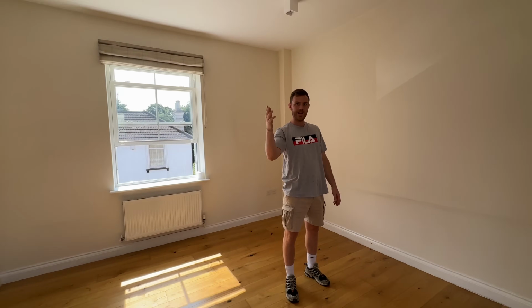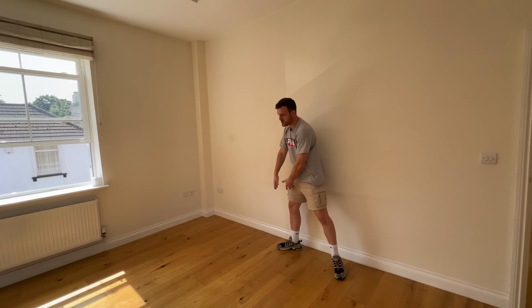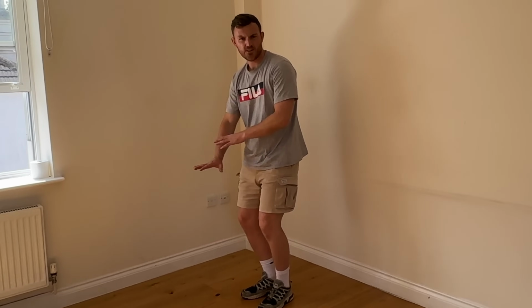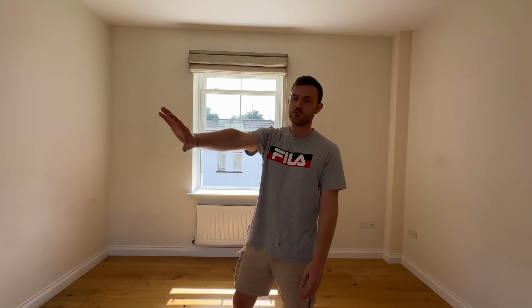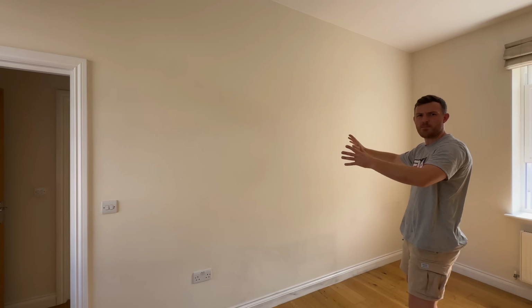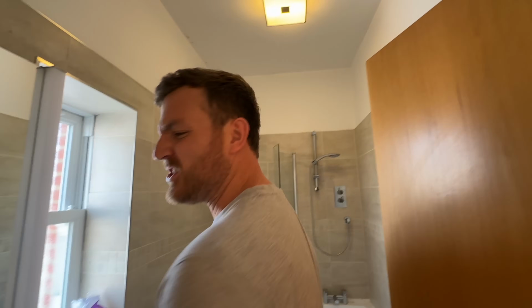Our initial plan and idea was to put the sofa here. So when you walk in, you have like an L-shaped sofa, a little bit of a sofa desk stand thing, side table thing. Side table, yeah. And then the original plan was to have an acoustic panelling kind of wall here, a bit of a feature wall.